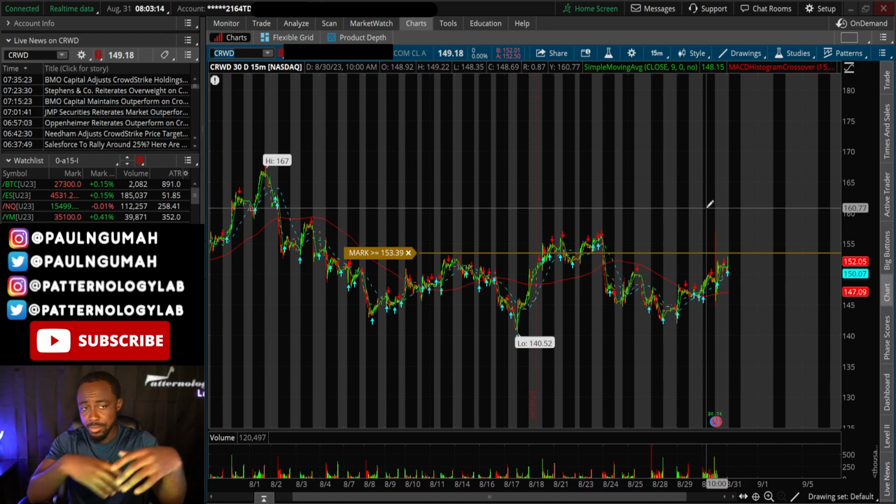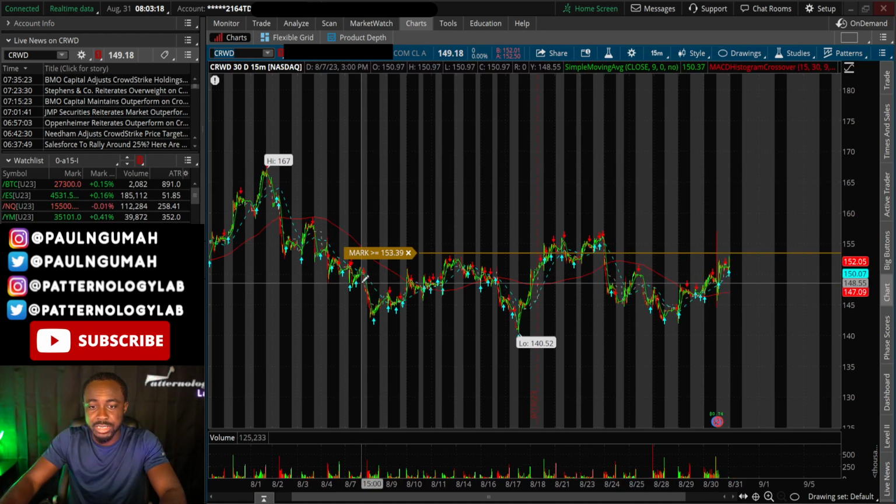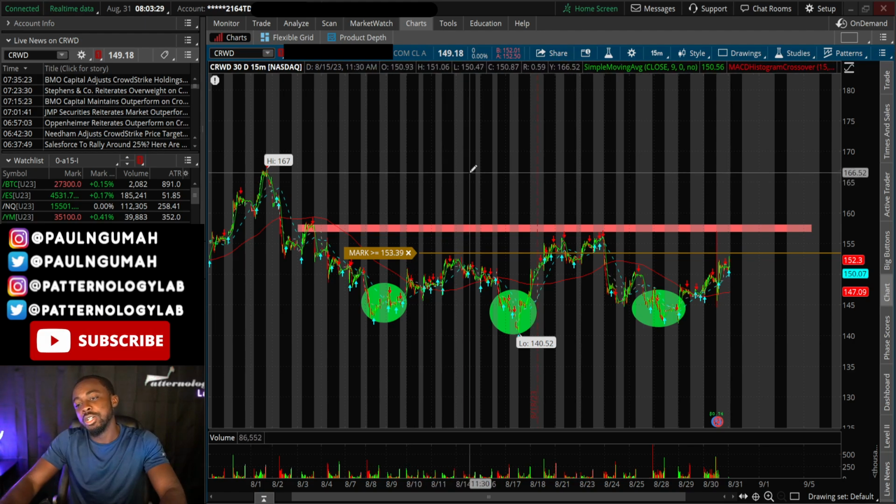What I see, apart from what they're putting out there, I see an inverse head and shoulders. I see a left shoulder. I see a head, and then I see a right shoulder right here. The neckline is right at 160 or 158, right there. So I would expect the first attempt to the neckline. I think it's gonna happen today.